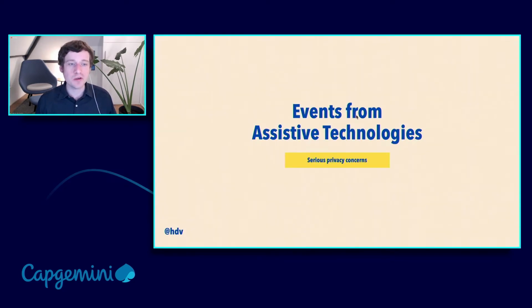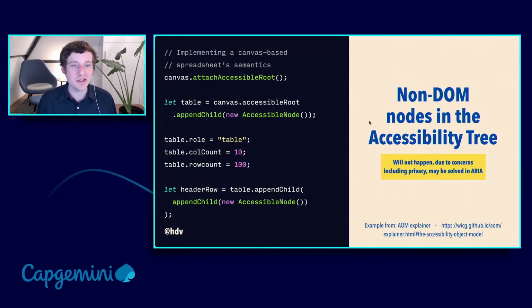Now, some other things that AOM looks at is events from assistive tech, so that you can actually find out what assistive tech is trying to do and act on that. And something that is looked at is some way to have non-DOM nodes in the accessibility tree. So I said before, the accessibility tree is based off the DOM, but some people are building websites that don't use DOM, like Google Docs is doing that. They build everything on Canvas. If I remember right, that's their latest implementation. And that means that everything that's in that canvas is not in the accessibility tree. So this would allow them to somehow still add accessibility information there. This is still a bit in flux because there are lots of privacy concerns around this, and some of it might be fixed through some ARIA properties instead.